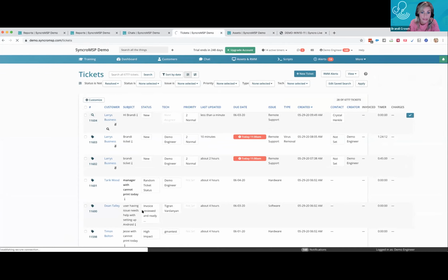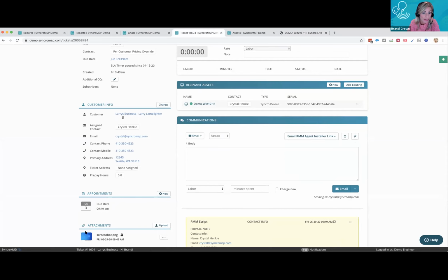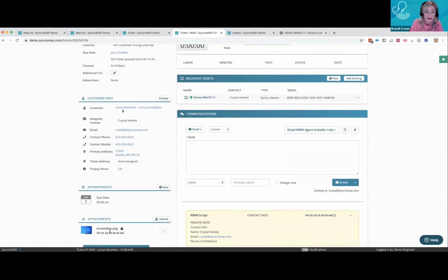I think this was it. And then it will add as an attachment right here, the screenshot. So it should, if it's not working for you, then you'll want to reach out to help@syncromsp.com. But it should show up in the attachments here.